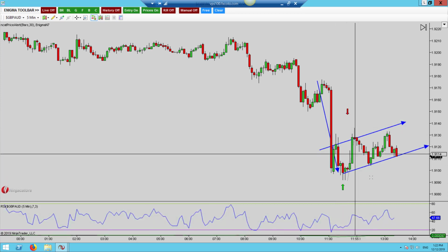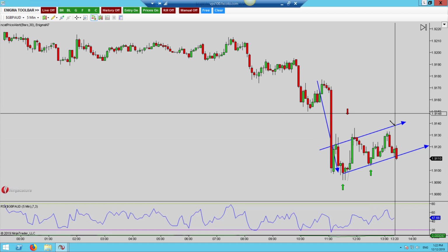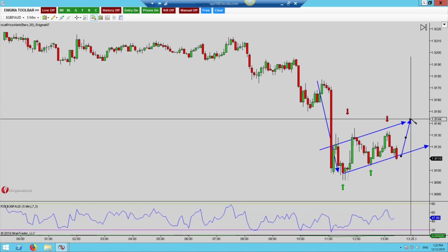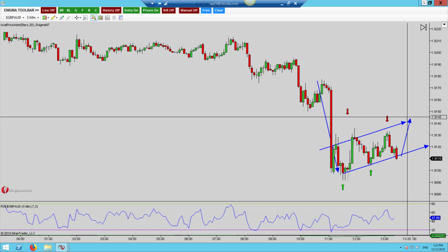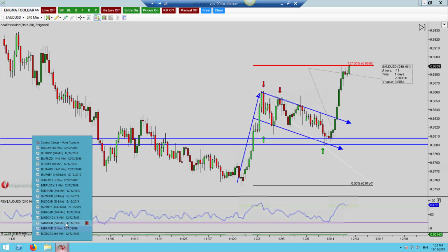1, 2, 3. We did not make a 4th touch, so invalid unless we come up to this zone and get another entry here for a short for a flag pattern. Doesn't end there, guys. Does not end there.